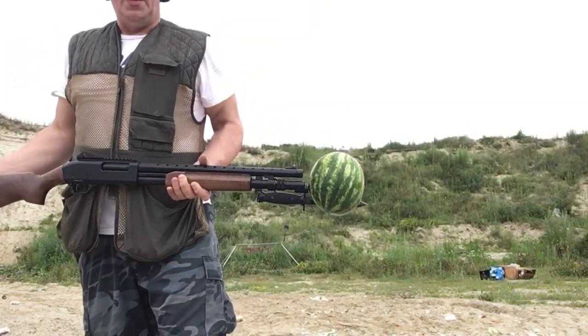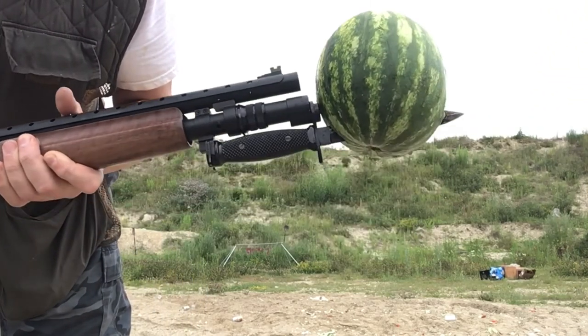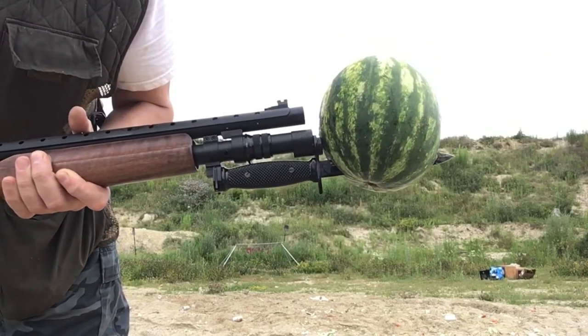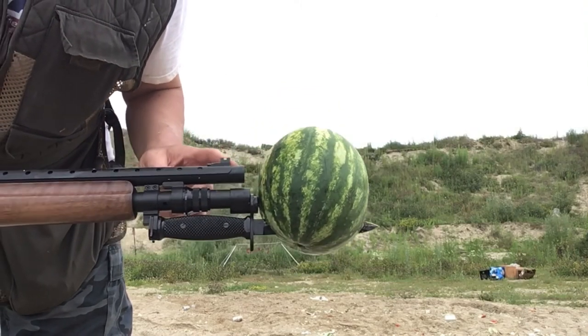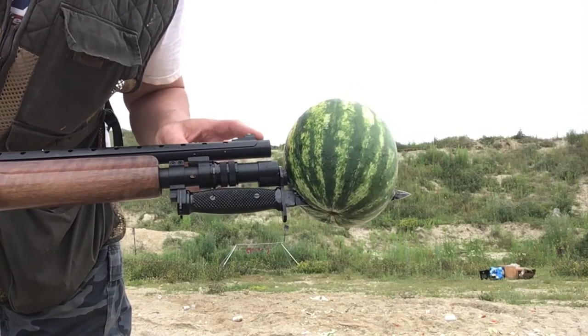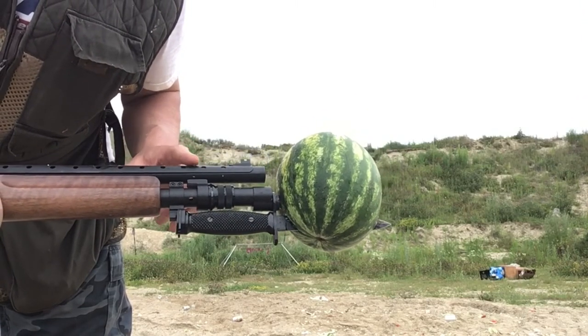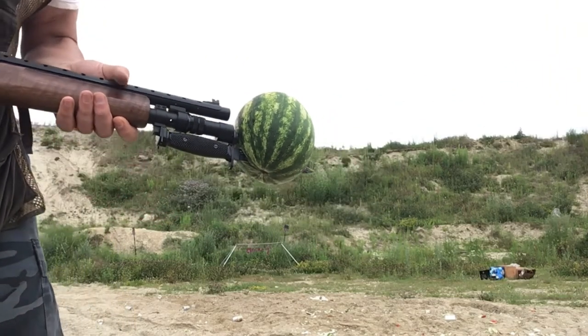Do another watermelon just to show you. You have to kind of put the bayonet towards the bottom so it's in front of the barrel, and what you don't want to do is have the barrel right up against the piece of fruit, because then it might bulge or rupture the barrel, so it has room for gases to escape. Probably pretty important.